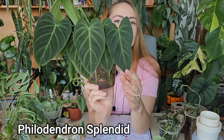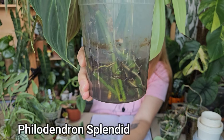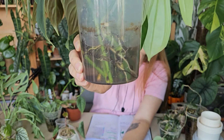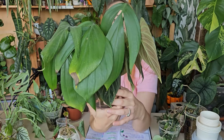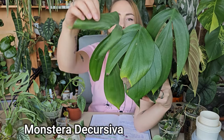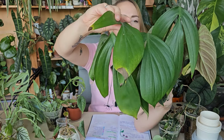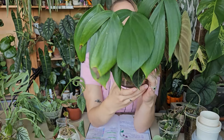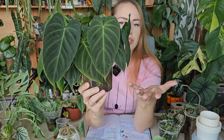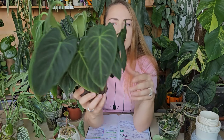So I cut my beautiful Philodendron Splendid that actually is already fully rooting in the dish, if you take a closer look. And the neighbor of it is actually cuttings of Monstera deliciosa, another beautiful plant with beautiful shapes. This one for some reason did not like to be cut and started to have some tips, which is weird because the plants are in the very same dish, having the very same conditions. These philodendrons are looking fabulous. No idea what's happening, but oh well, I guess.